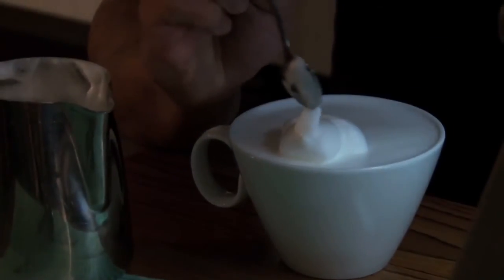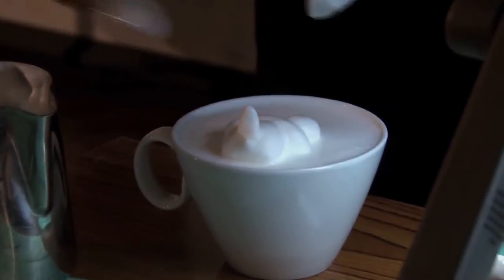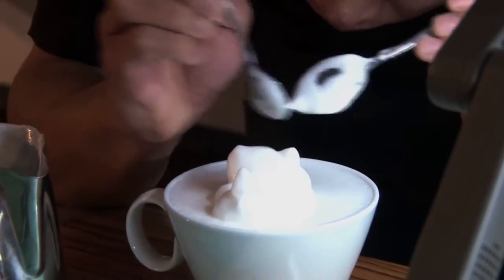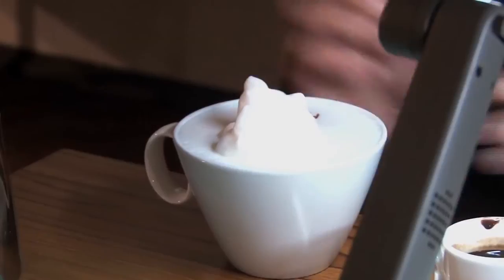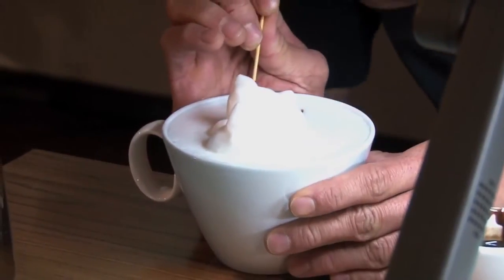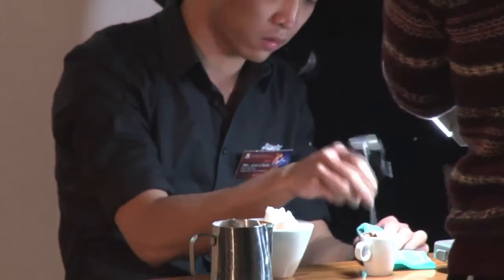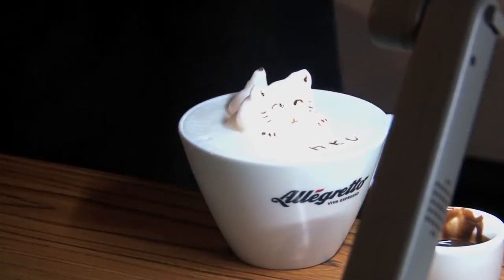So now Leo is making the cat for us. That must be the tail or the ear. I can't tell at this moment yet. Oh no, that's not the ears. Those are the arms, with the head, and those are the two ears. And Leo is now using a chocolate sauce to write down some words for us. Wow, very nice. Let's give Leo a big hand.